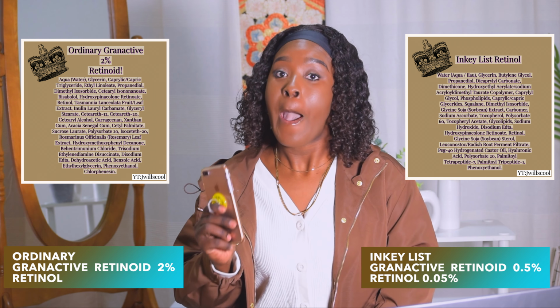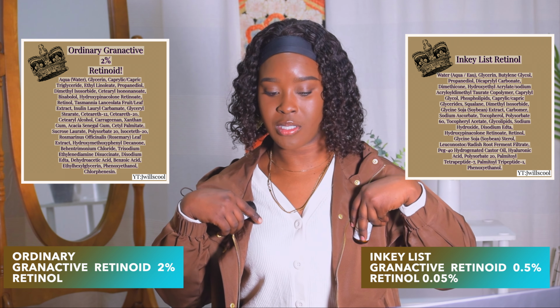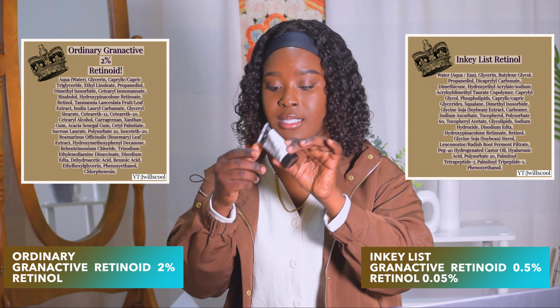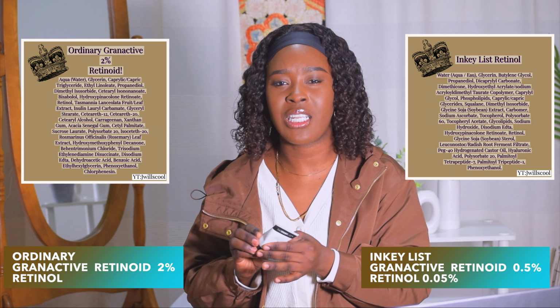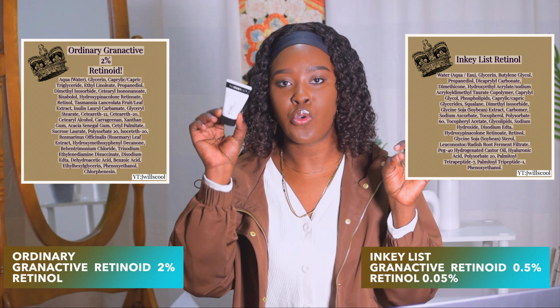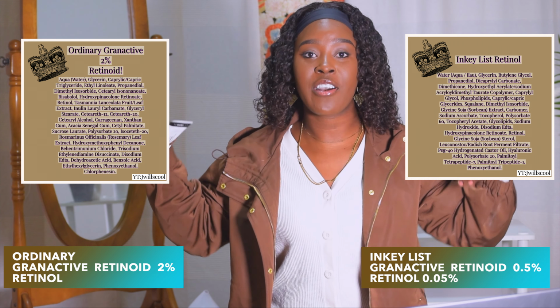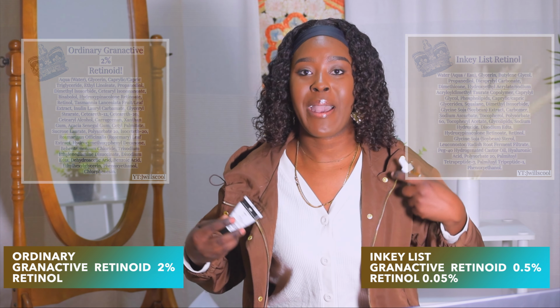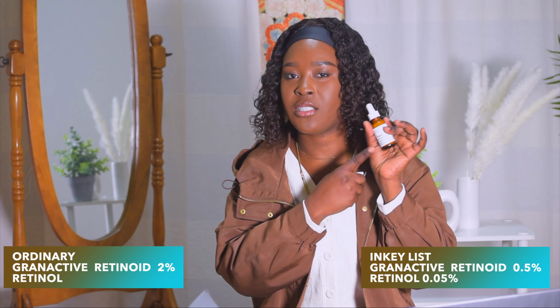All right. But let us compare them now based on my personal experience. This has a teeny weeny bit of product, and I deliberately left it in there because I knew I was going to do this review. All right guys, so now we're going to compare them based on my personal experience. As I said before, this has a higher percentage of retinoid as opposed to this based on the ingredient list.